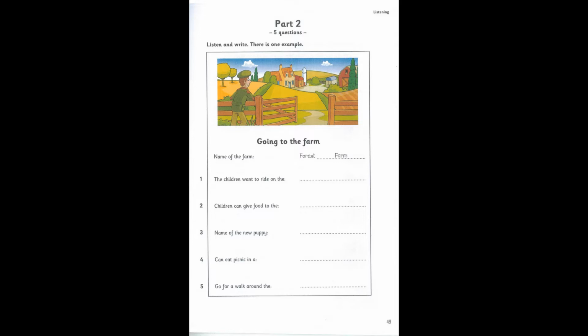Two. Can we feed the animals at this farm, Mrs. Park? You can't feed the cows. They only eat grass. Can we feed the horses? Yes, you can. The farmer has the right food for the horses. Brilliant!